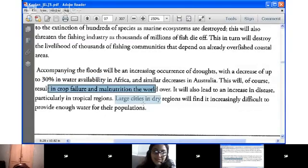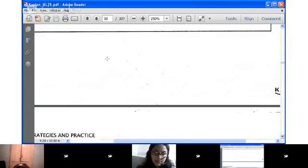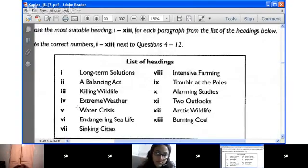Large cities and dry regions will find it difficult to provide enough water. Wow, that's pretty clear. Okay, those are severe water problems. Okay, water crisis. I agree with Farhad. E has got to be 5. It just fits much better than the other ones.